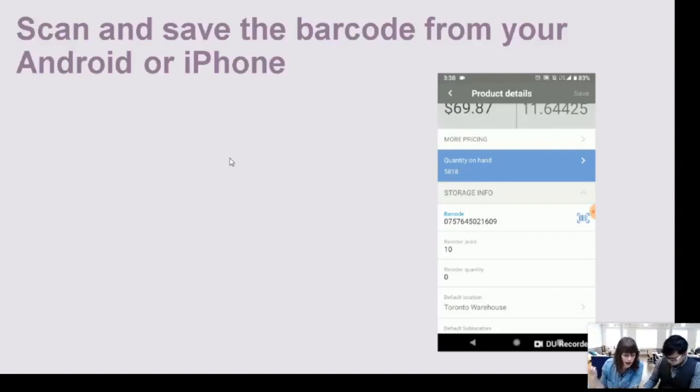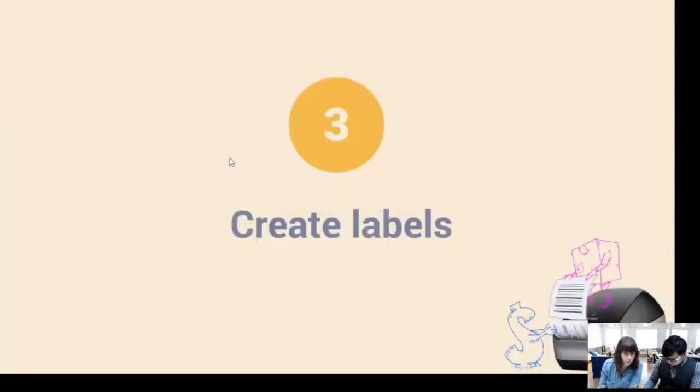Okay, and then once you actually have the barcodes filled into the barcode field in inFlow, then you can create the labels.